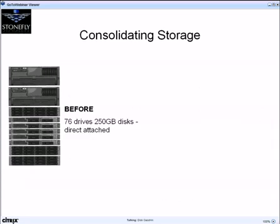Let's look at consolidating storage. Before we had 76 drives. I picked 250 gig. I used a 3-year-old disk technology wattage usage for drive spinning and moving. On average, that was 7.2 watts. So we had a large disk count. We had about 19 terabytes of physical disk space between all 10 of the servers.